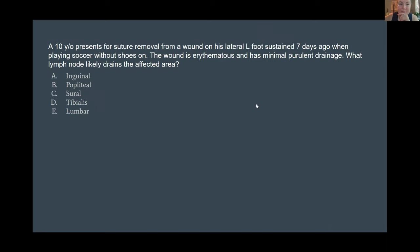Yeah, you guys are pretty much all getting this. It's popliteal. No, all lymph, and just that sentinel lymph node, that first lymph node. But it's very, very important that you do know all of the lymph drainage.